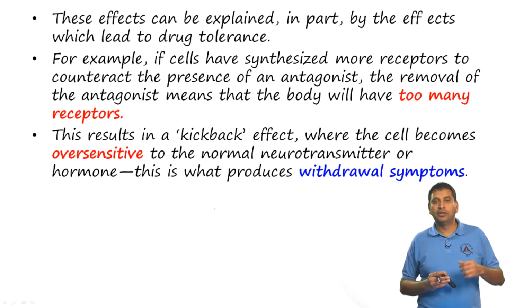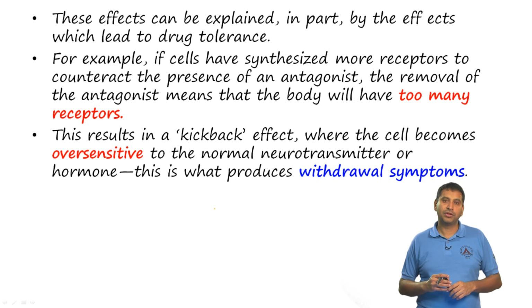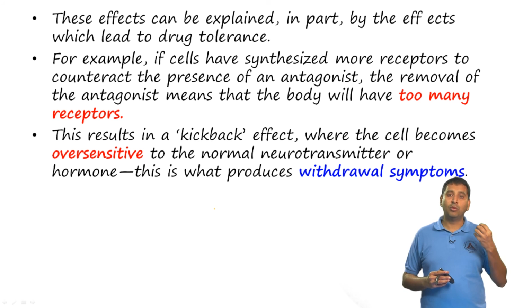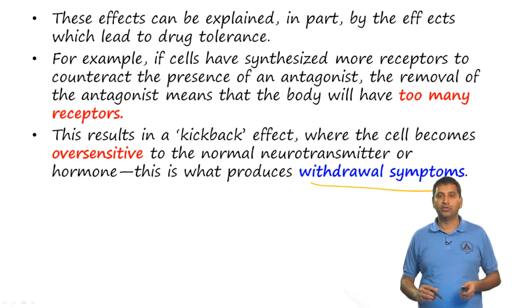So for example, if the cells have synthesized more receptors to counteract the presence of an antagonist, now if you remove the antagonist, the cell has too many receptors. Okay. And so what happens is that this results in what is known as a kickback effect. That means there is a stronger effect now because the cells have become oversensitive to the normal neurotransmitter. Okay. And this is what produces the so called withdrawal symptoms.